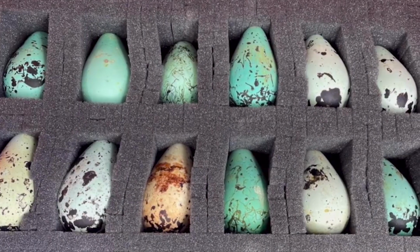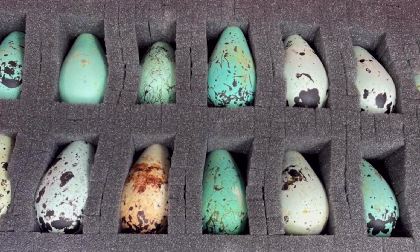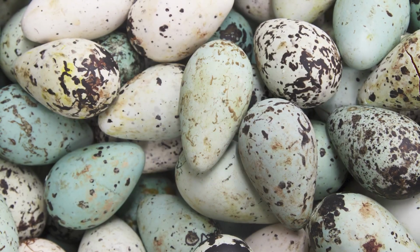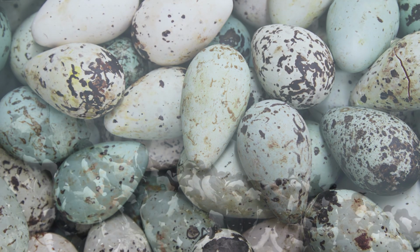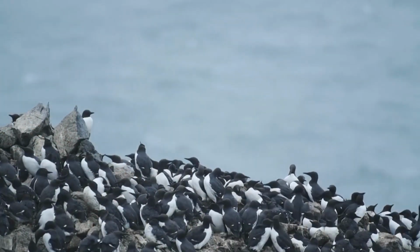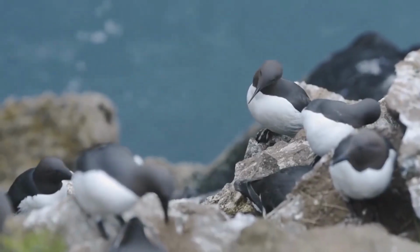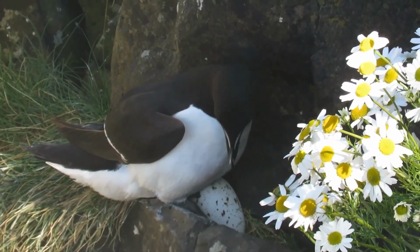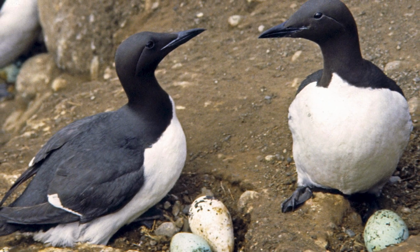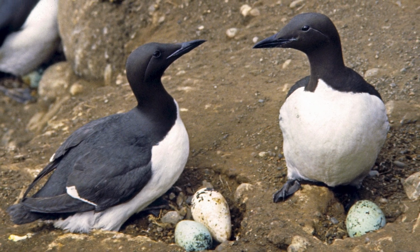The egg also comes with its own unique markings. Swirls, blotches, and streaks in shades of brown, gray, and cream cover the shell. These patterns aren't random. In a colony with thousands of eggs lying side by side, the markings help each parent recognize their own. It's a simple but effective way to keep track of what belongs to whom.